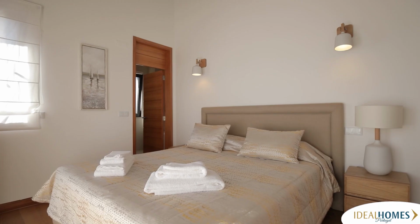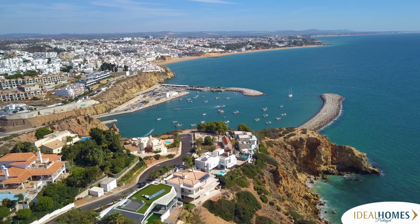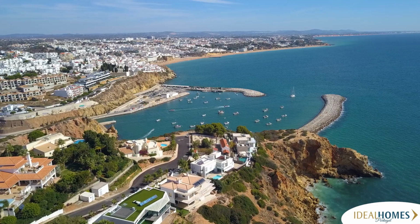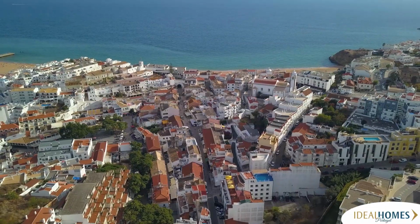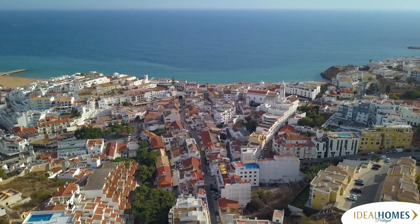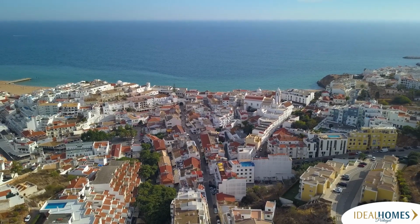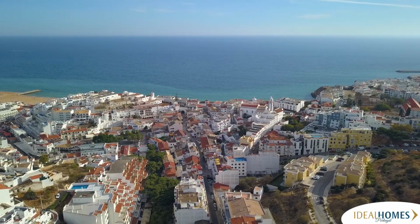So depending upon what your budget is, there are some options here. And then if you carry on going further west, you get to Olhos d'Água, which is a really nice village, and then Albufeira, which is, if you like, the heart of where tourism really got going, and it's got beautiful little old picturesque houses sitting in a basin right by the beach, and there are some good properties for sale there, so that will be another option.